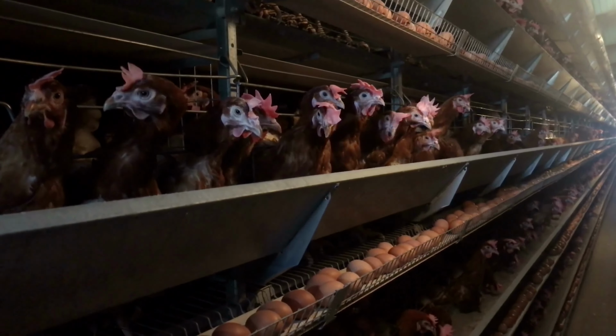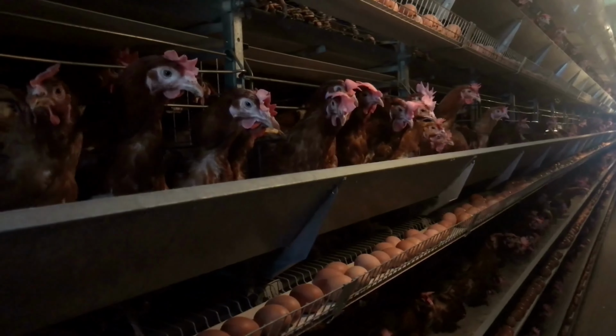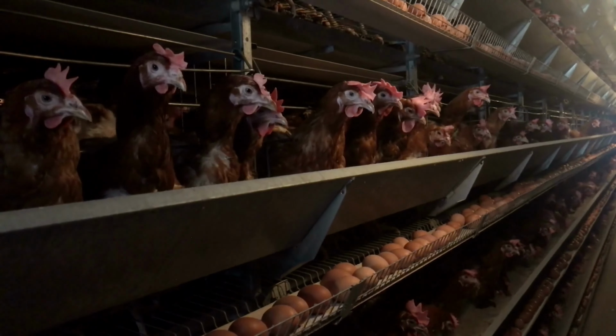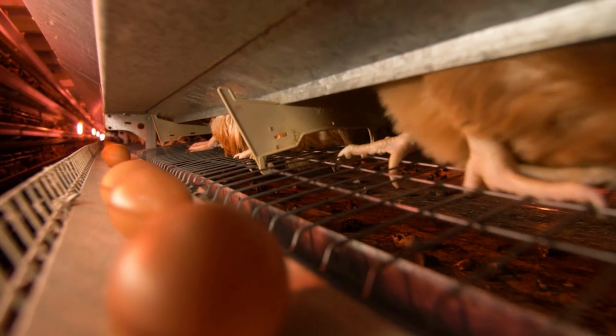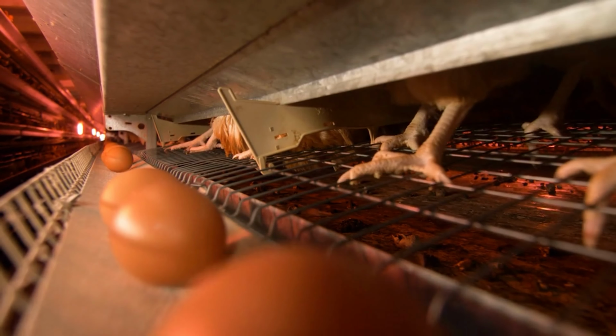As we can imagine, hen in cage system have reduced social interaction with other hens. They're also unable to roam and explore or practice natural behaviors like nesting and dust bathing. This results in several health problems. Lack of exercise resulting in a high incidence of metabolic disorder, a high incidence of foot lesion, and lower bone strength as they are unable to perch, just to name a few of them.